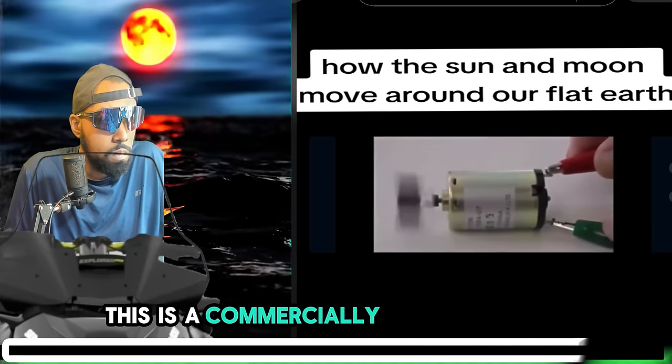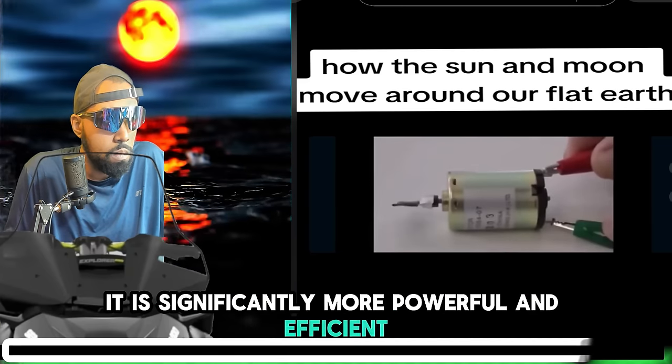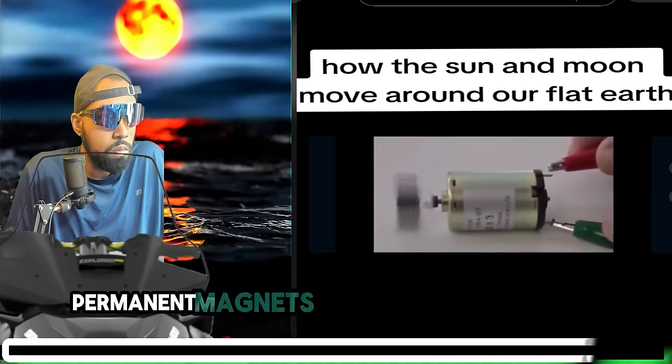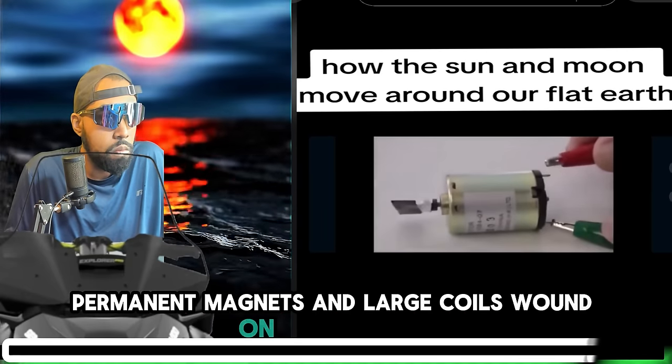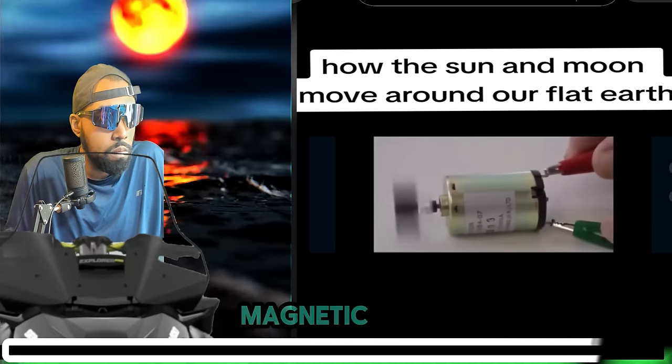This is a commercially made DC motor. It is significantly more powerful and efficient than our simple motor. It accomplishes this with strong permanent magnets and large coils wound on an armature, and a method for controlling the polarity of the coil's magnetic field.